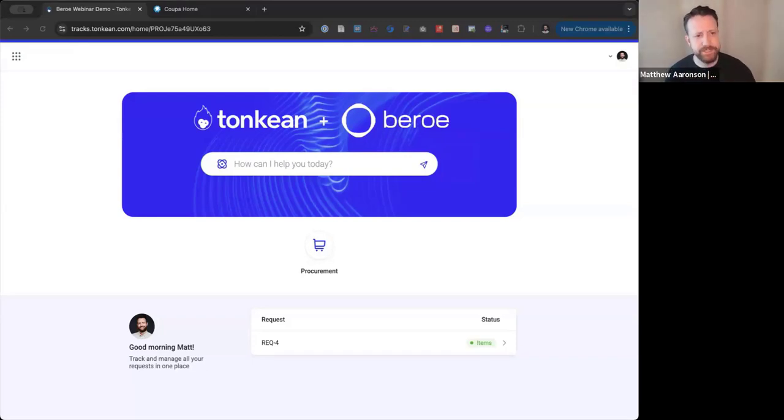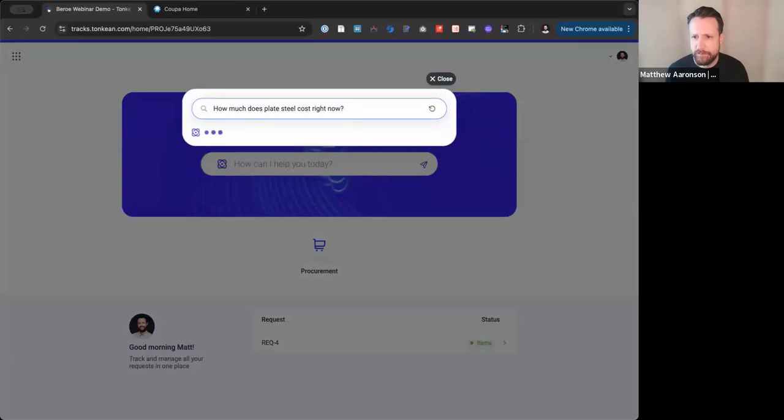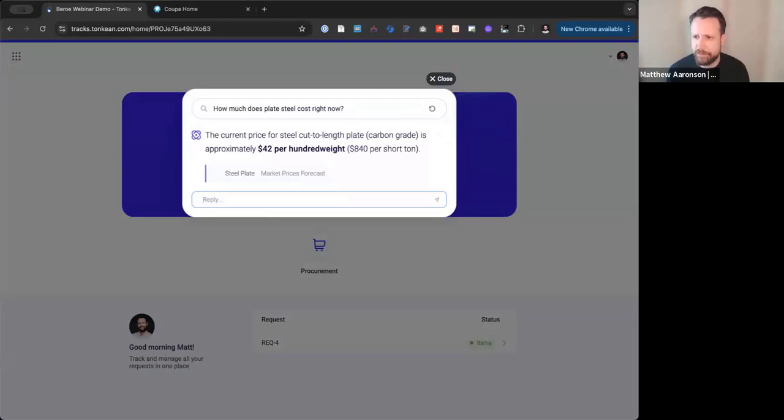First, let's imagine I'm a category manager looking to buy raw materials. I'm going to ask the front door, let's see, how much does plate steel cost right now? We'll start with a direct procurement example. It's thinking. It's looking across that Beroe data set. Okay, $42 per hundredweight, or $840 per short ton. And you could click through here to look at it in Beroe if you're a user that's authorized and have a user in the Beroe platform itself.